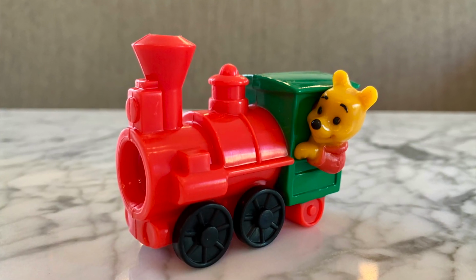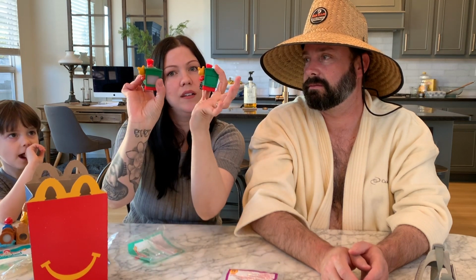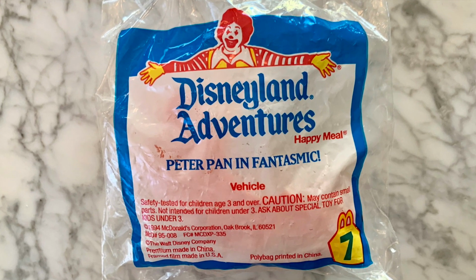Yeah, okay, so it looks the same, except it has a viewfinder. Let's see what's in there. Oh yeah, it's Big Thunder going fast. Hell yeah. Number 7. Peter Pan and Fantasmic.